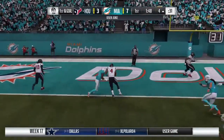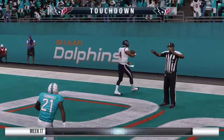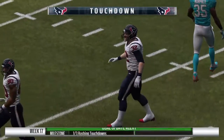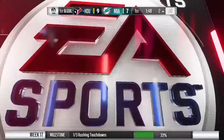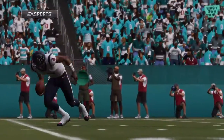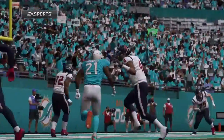Him over. And he fights his way into the end zone for a Texans touchdown. Deshaun Watson, a 4-yard touchdown scamper. And the Texans are in for 6. And maybe the defense caught a little by surprise there that he took off and got in?